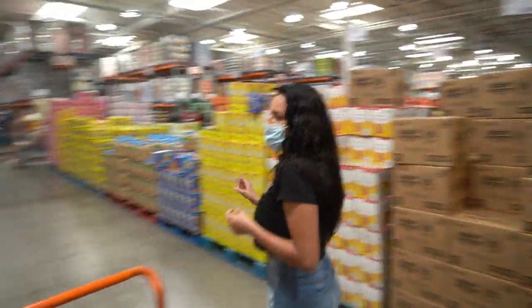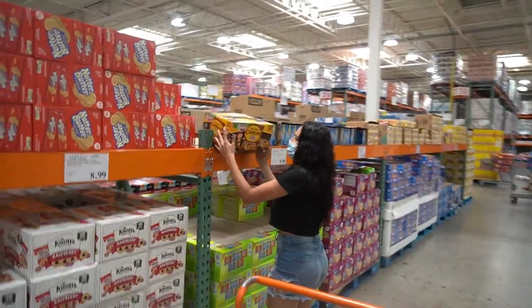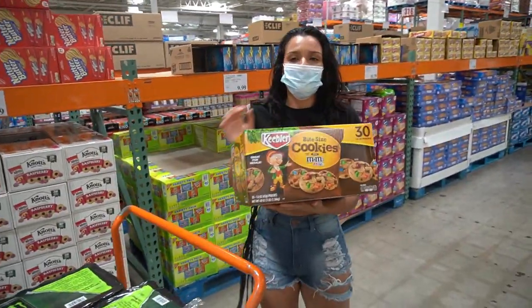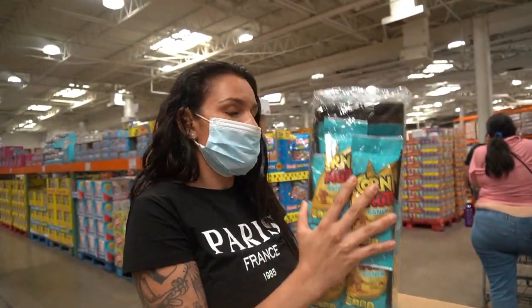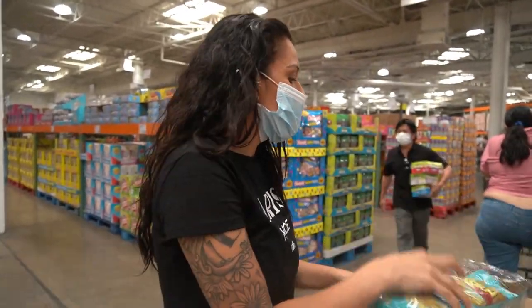I think we also need the M&M's. These are also really, really good. They also like these ones. Okay, last thing we're grabbing is corn nuts. These are also really, really good in our vending machines.